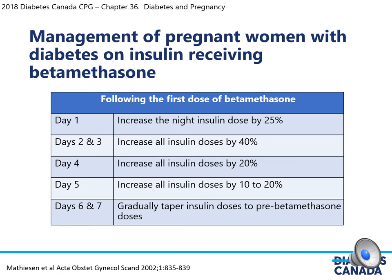For women receiving betamethasone, it is recommended that an algorithm be used to increase the insulin dose in order to prevent severe hyperglycemia.